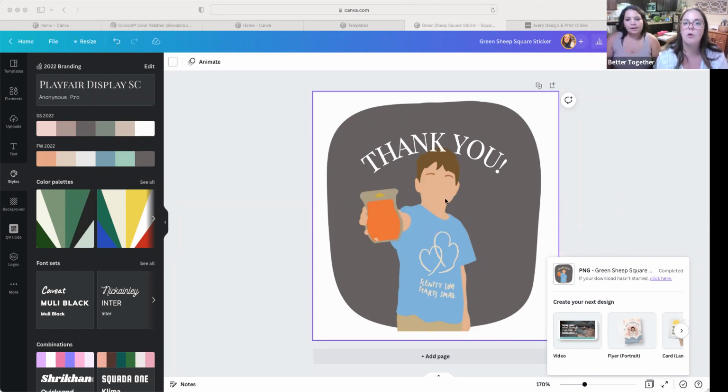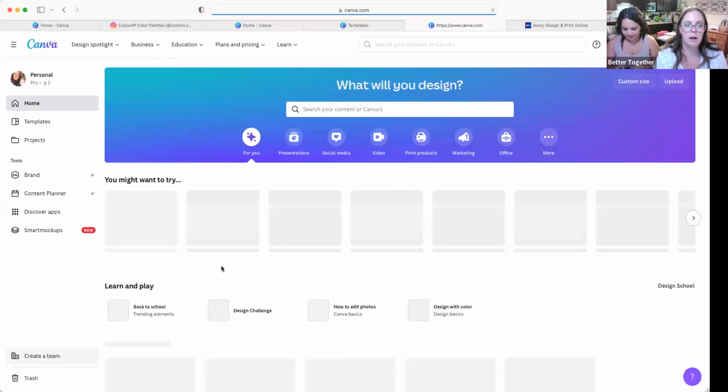Okay. And so that's how easy it is to create something as simple as a sticker, right? A thank you sticker. And then again, it's going to be saved right here.